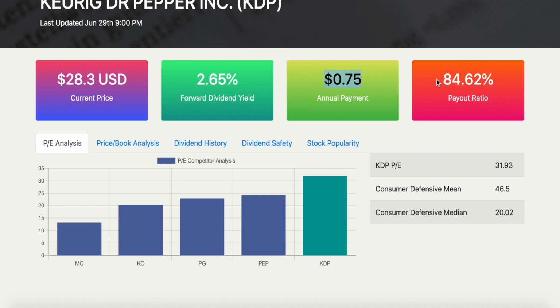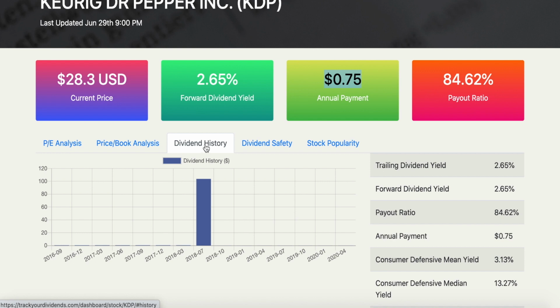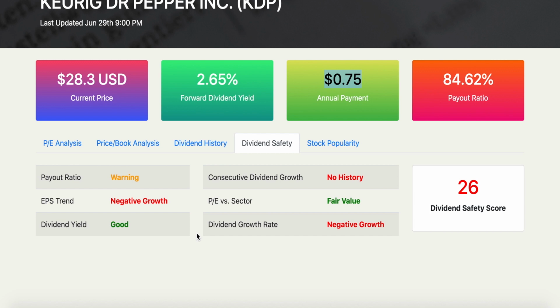So their payout ratio is a little bit high in my opinion, but I'm still holding on to Keurig Dr Pepper. We hit the dividend history, and you're going to see they just have that one dividend for $103.75, and this is because they merged with Keurig, which gave them the name of Keurig Dr Pepper. So if we hit the dividend safety, you can see their dividend safety score is not good at all. Their payout ratio, as I mentioned, is a little bit high. There's a warning there. They have negative growth for earnings per share trend. They have a good dividend yield. Their consecutive dividend history, they don't have any dividend history because it hasn't been put in the books yet. So it's going to show no history, which I have been receiving a dividend each month that they have been allocated to pay it out.